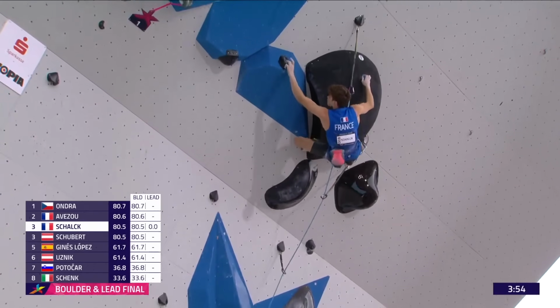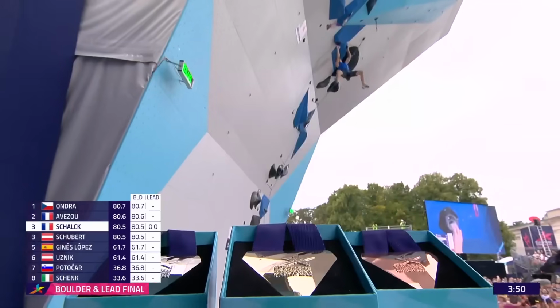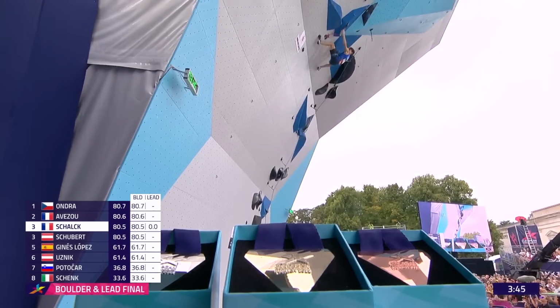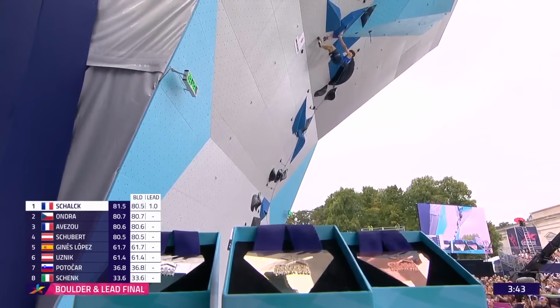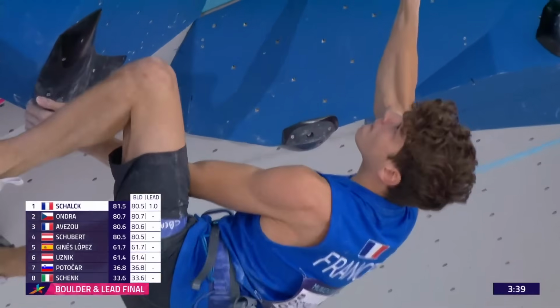There is the heel Dave was talking about, so that will allow him to rest a little. And pulls him, uses it to pull himself towards the pocket as well. So now this move, the route setter has told me, isn't as difficult as it looks, but it's certainly dramatic. There for the show. And now Mejdi will start scoring points as he enters the zone.